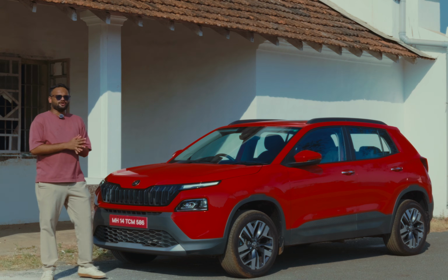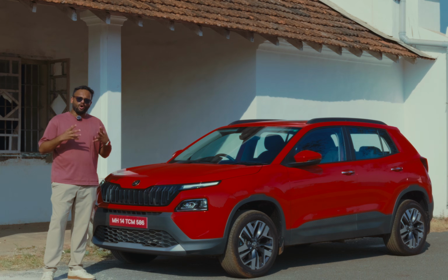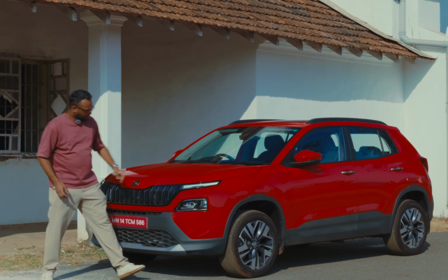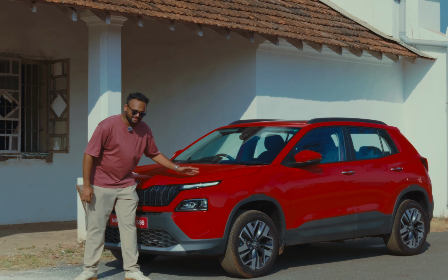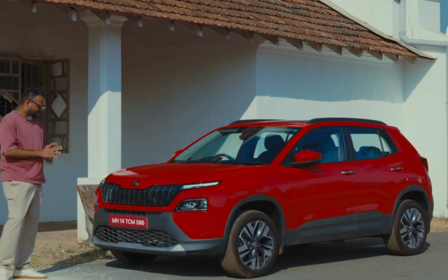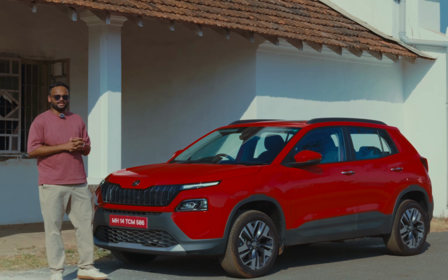This is part of a new design ideology that Skoda has, which is called modern solid, and the Kylaq is the first car in India that gets it. Up here you'd see these very thin narrow LED DRLs and the headlights have been moved lower down. The bumper too is a lot less fussy and overall it's a cleaner, simpler face.